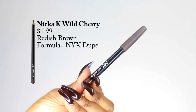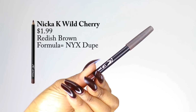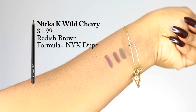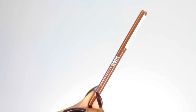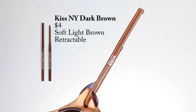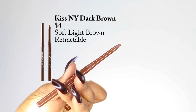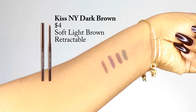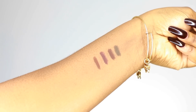And then there's the Nika K Wild Cherry, which is a dead ringer dupe for the NYX pencil in formula. It's more of a red toned brown, more of a cherry red. Then there's my favorite, the Kiss NY Dark Lip Pencil, and it is basically a retractable lip pencil. It's a lighter brown. It's perfect for everyday looks and softer lip looks. So here are all the lip pencils I use the most, extremely affordable, all under $5.